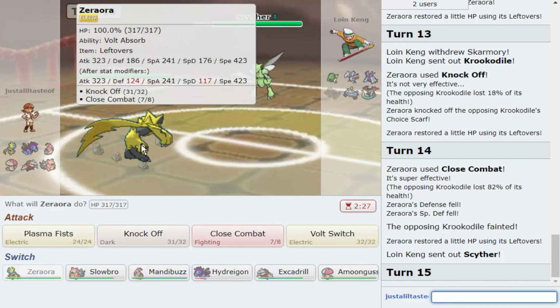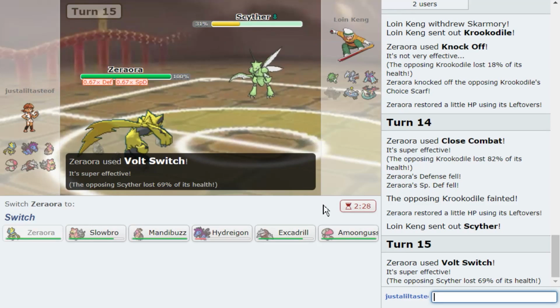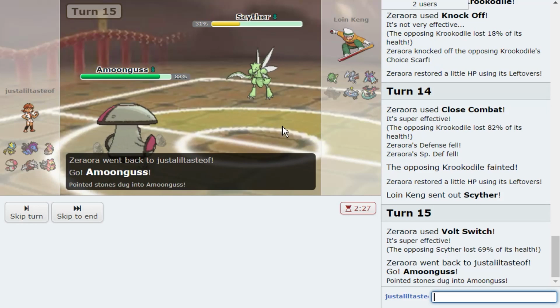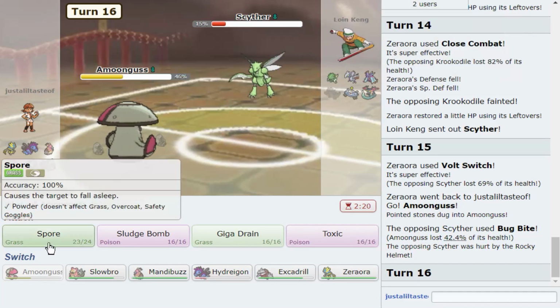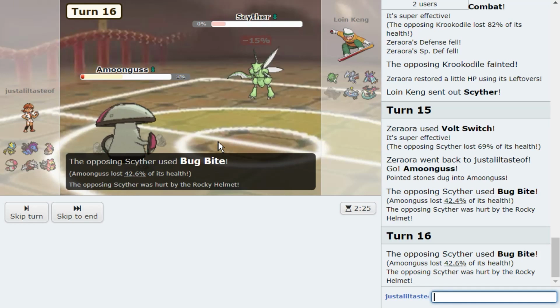Are you serious right now? Go ahead. You turn on my Amoonguss too. Take some more chip. They do a Wing Beat, they die, so it doesn't matter. As they Bug Bite, it's a good chunk, not gonna lie. Nothing's asleep, so I'll just click Spore. Cool, so Scyther dies, but I get my regen back.